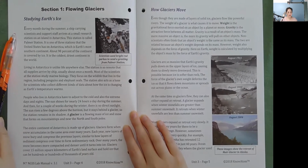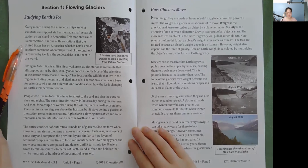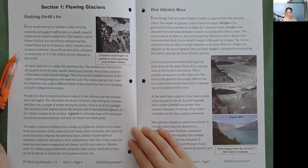Every month during the summer, a ship carrying scientists and support staff arrives at a small research station on an island in Antarctica. This station is called Palmer Station. It is one of 3 stations that the United States has on Antarctica, which is Earth's most southern continent. About 98% of the continent is covered by ice. It is the coldest, driest continent in the world.